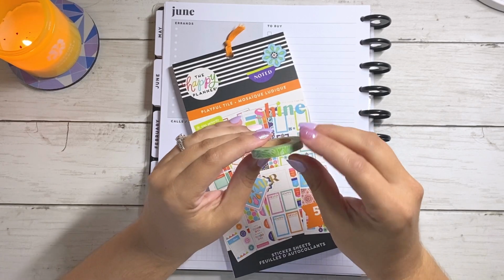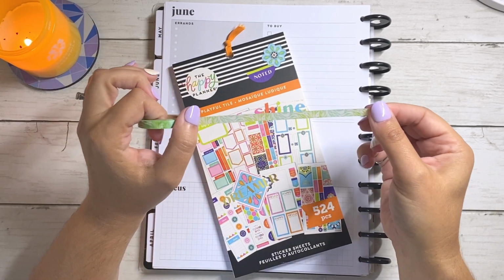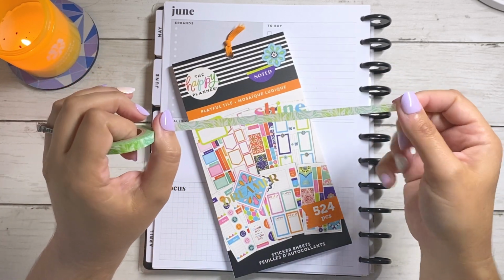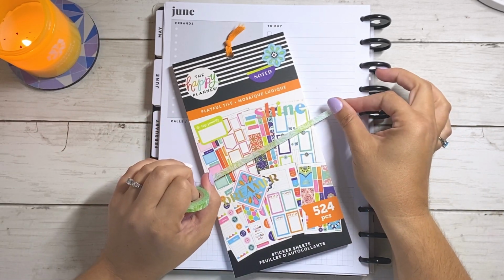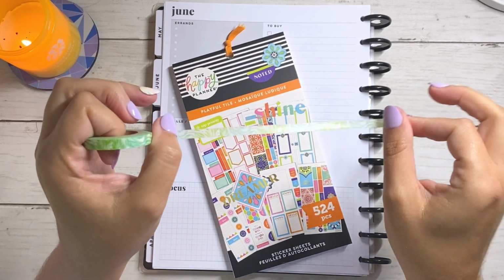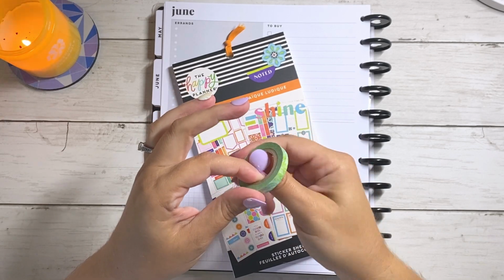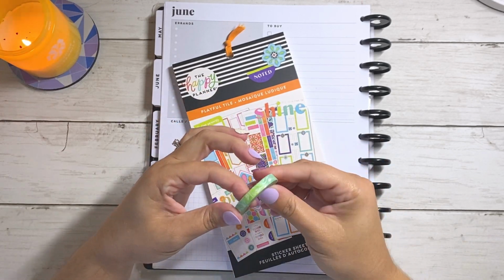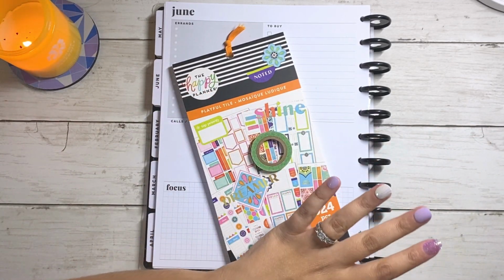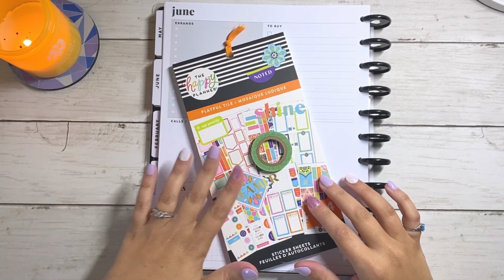And then here I just have some washi. I can't remember how old this is. I've had it for quite some time, but it's really leaves, like a blue green leaf color scheme, but it does look kind of geometric in a way too, and I really love that. So I definitely think this is going to accentuate the blues and greens in these stickers. I also have some summer vibes girl stickers to the side, and I might incorporate one or two of those in here as well.